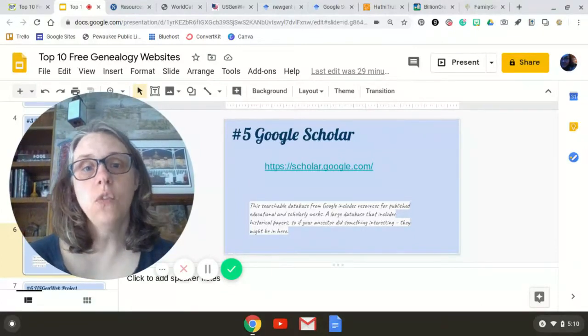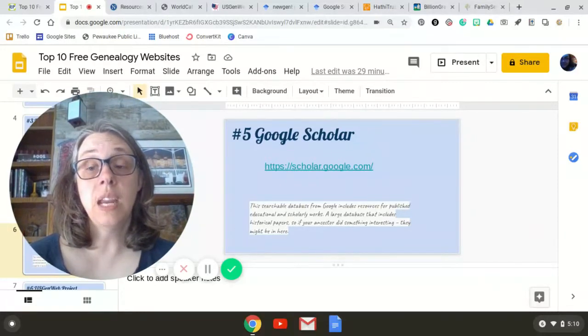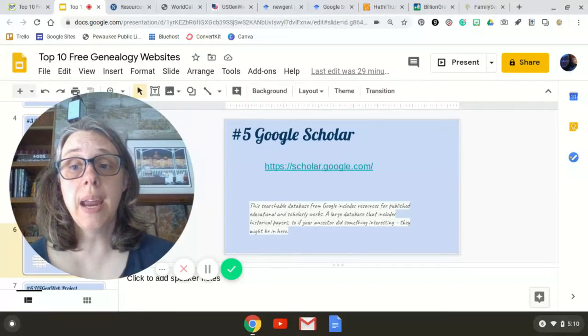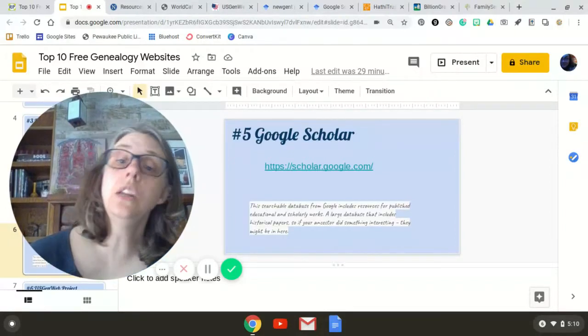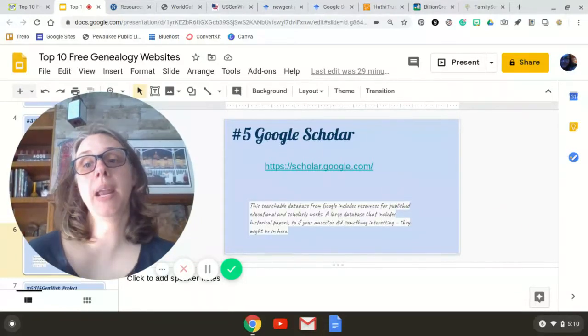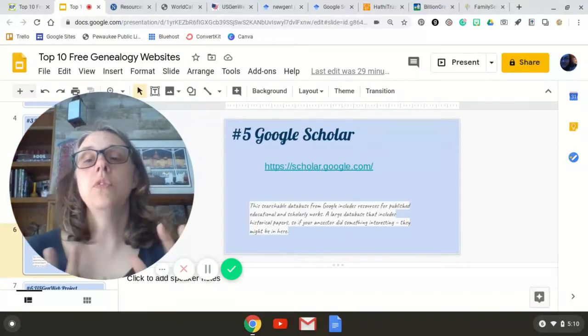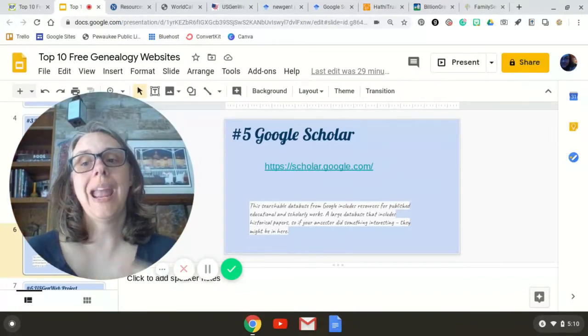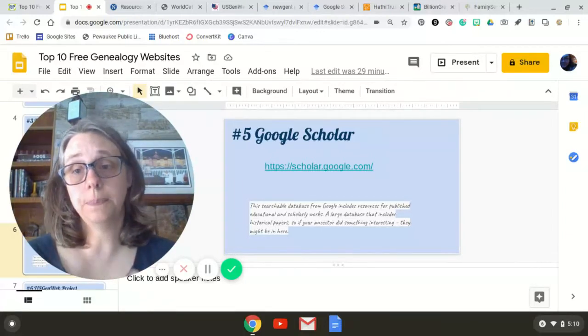So let's just say you find an article on Google Scholar that the index says there's someone by your ancestor's name in one of these articles. Then you can go back to your library website, choose the database, and search for your ancestor's surname instead of going through the work of searching every single database. So that's a big advantage to Google Scholar.